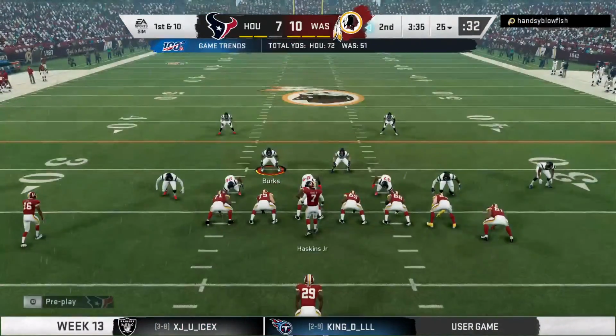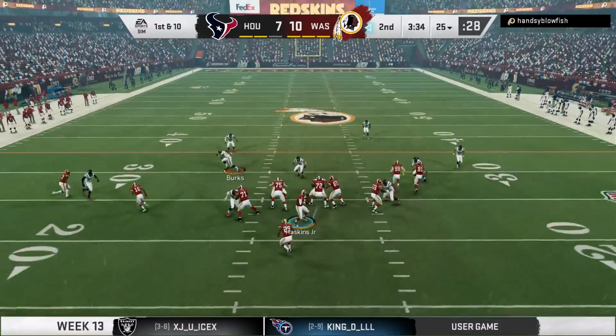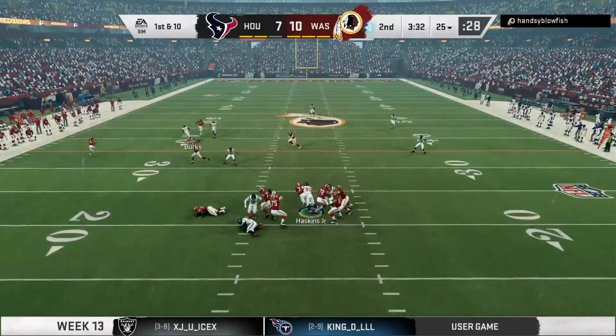Out there ready for this next drive, the Redskins offense. And thus far, the weather has not slowed this offense down one bit. They've looked good so far in the first half.